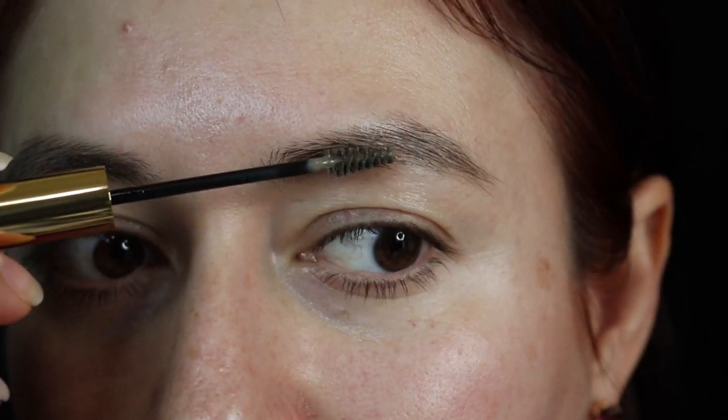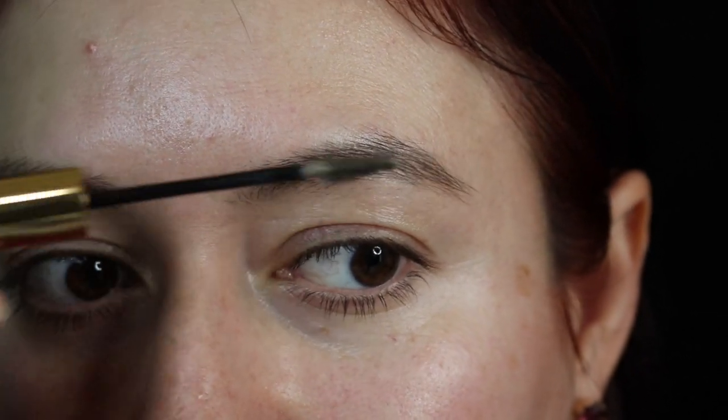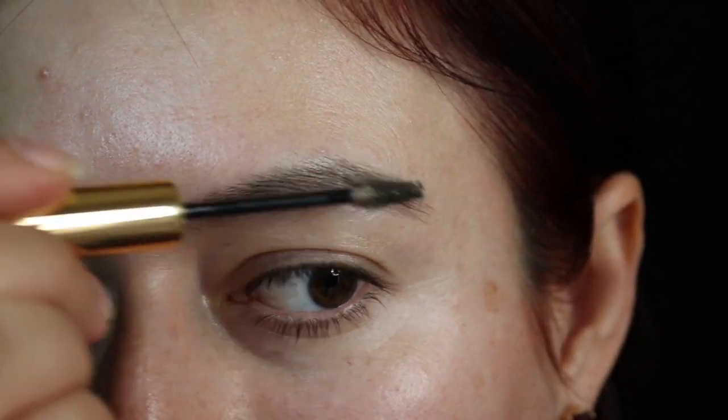I don't know if I should do that. I guess let's try it. Let me put these bangs aside. I'm gonna zoom you guys in so that we can get a close look. Hello, you see that big pimple there? Yeah, that's the star of the show today. I'm gonna start with a gel. I normally don't do this, but we'll go with what the box says. And then I'm just gonna go on with my normal routine on how I do my eyebrows.